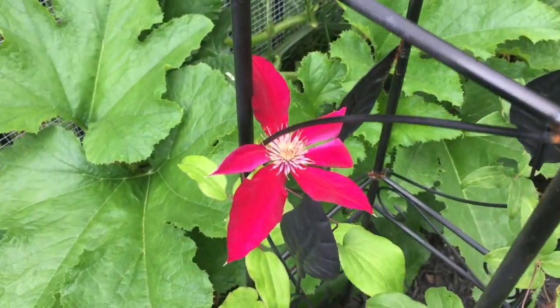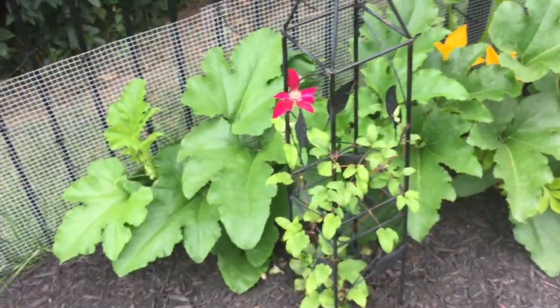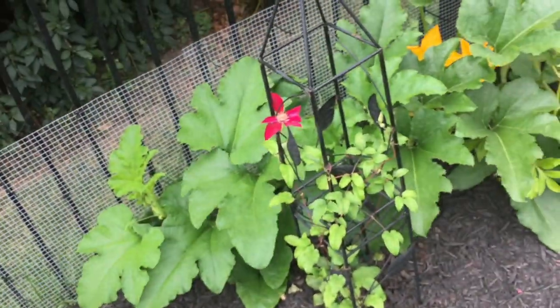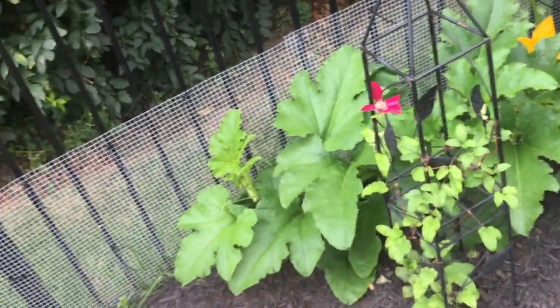And my clematis, look at that. This is a Rebecca clematis. It's a type 2 clematis, and it keeps on flowering on new growth. See that? You can see more buds. It's my first time growing clematis, and I'm in love so much that I'm going to get more next year.